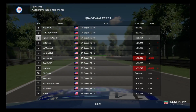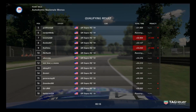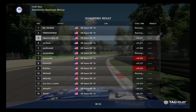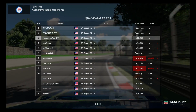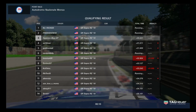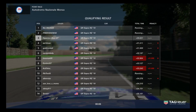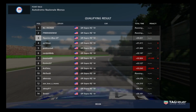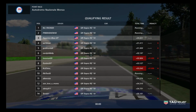Now let's wait until everyone is done running around the track for one better qualifying time. Well, I hope this is going to be a very best racing day, and that we might catch up to achieve our driver rating.